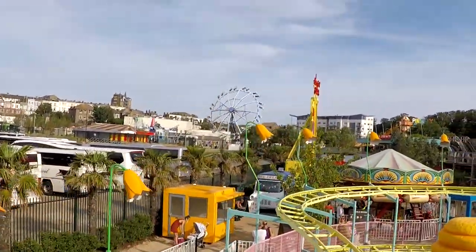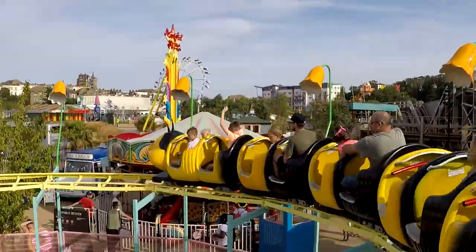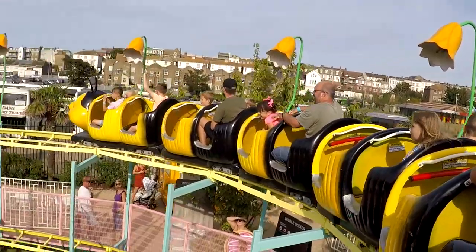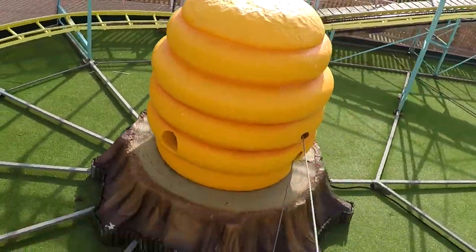God, it's great to see all these new rides here, though. Yeah, race over there. Big drop now, big drop. Drop, drop, here we go. It's our third lap round. I just noticed that bit of theming.